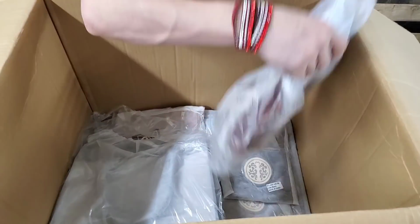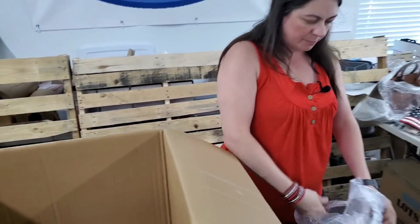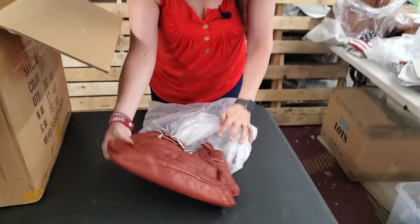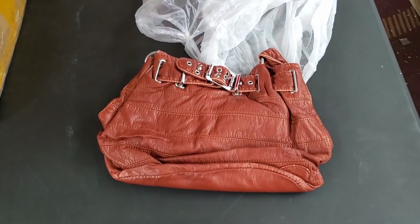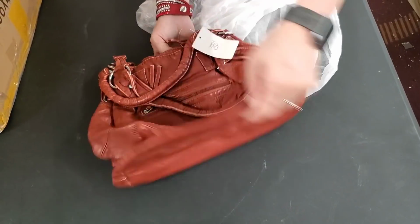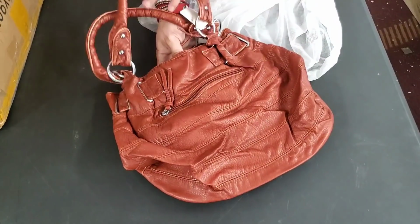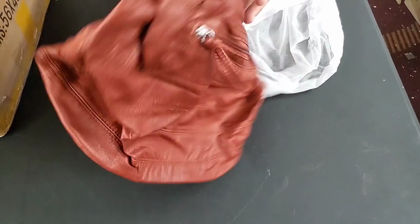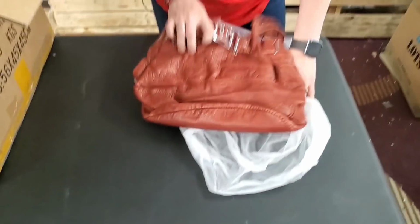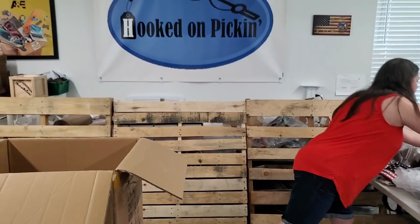We've still got bags. Do you remember the really soft black bag that I pulled out that I was raving about how it felt? Well, here's the brown version. It's kind of a reddish brown almost. It's got a fun little bag, tassels on it, a little buckle that comes all the way around and cinches it, and then it's got a zipper top. So there's that one.